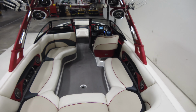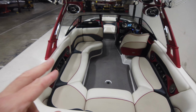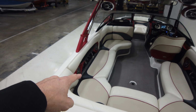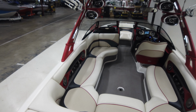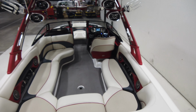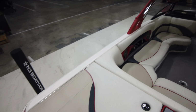We do have kind of an off-white, kind of creamy white seat boxing on here, with a tan seat base that has kind of a charcoal gray textured vinyl around the seat backs and some striping up here as well, and then red piping through the entire interior. So just a nice classic interior scheme going on here, which looks nice.